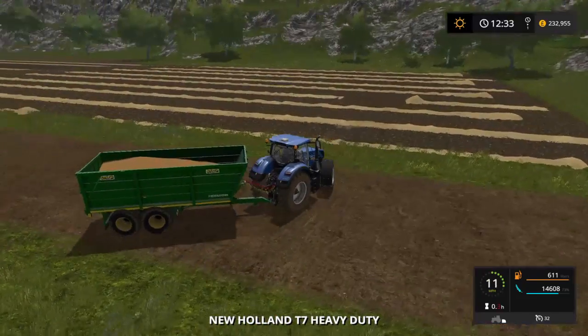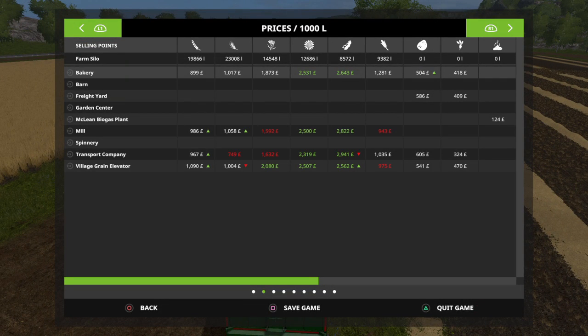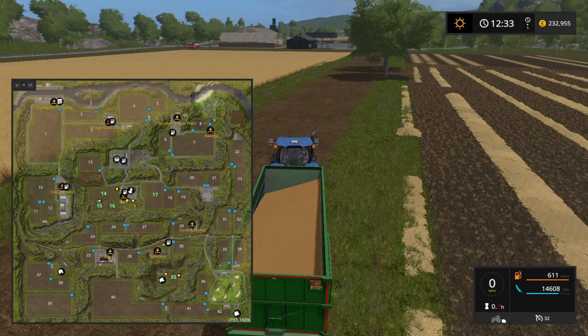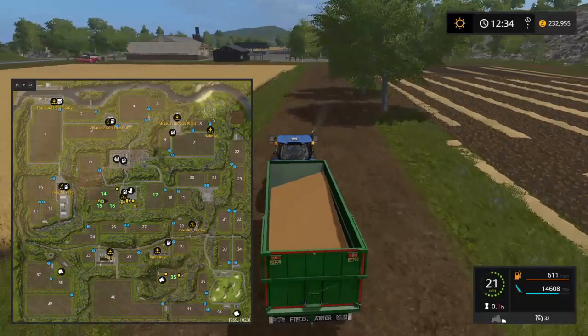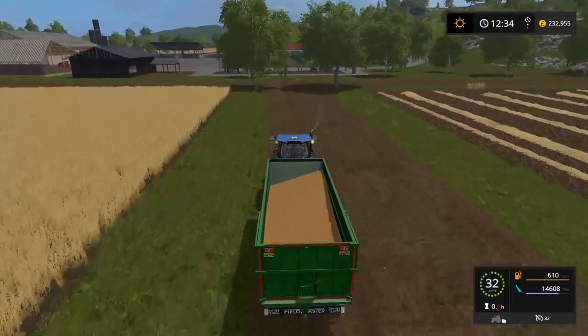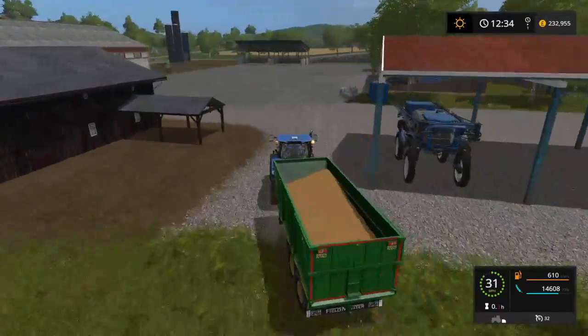So we've got 73% of wheat in here. That's the price. Still £1,090 at the village grain elevator. So where is the village grain elevator on this map? Village grain elevator. Right up by field 3. So we come out of the farm, we go down by the shop. Right, let's go and see if Terrier can find the village grain elevator, shall we?